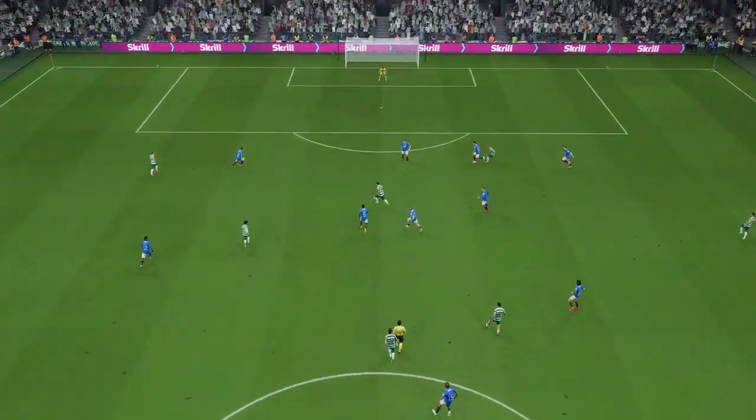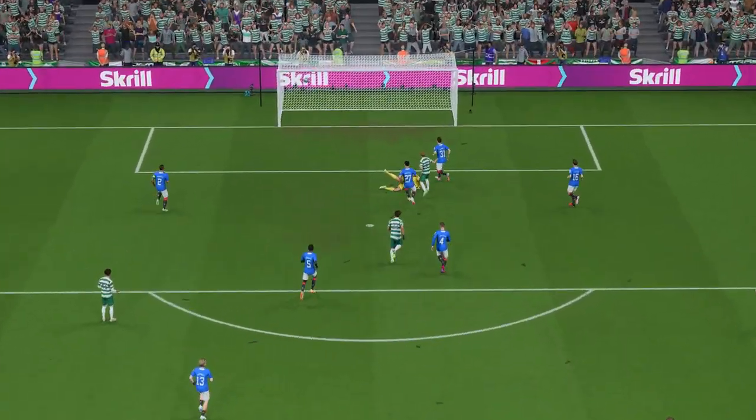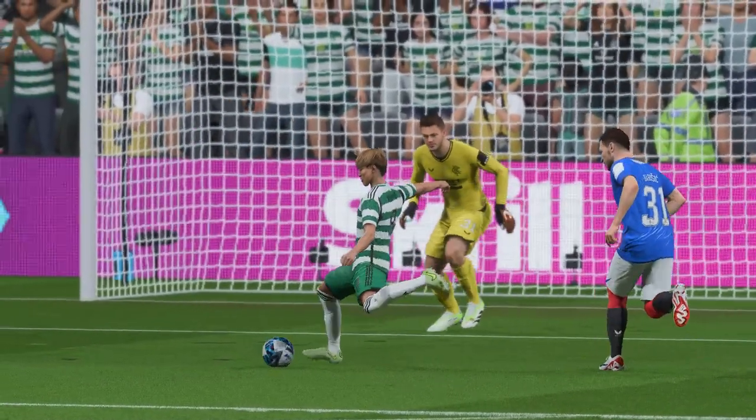Well, let's take another look. It's a really well-timed pass to break the offside line. And then through on goal, he just goes for power and smashes it past the keeper. There's no stopping that. What a great finish.